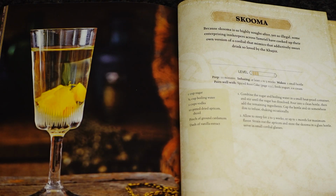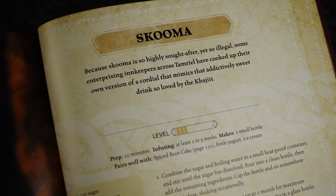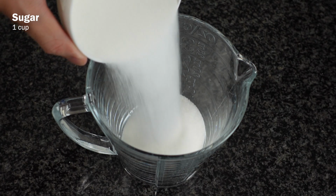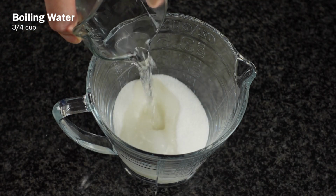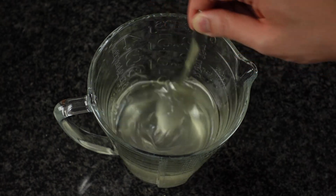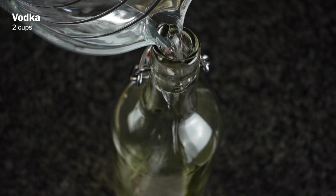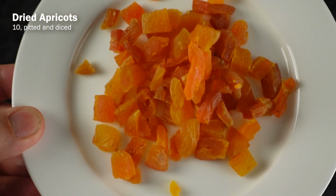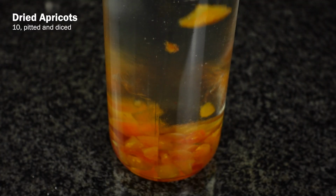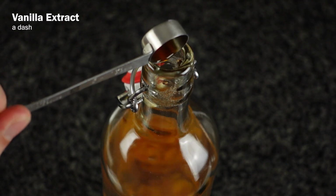According to the cookbook, innkeepers across Tamriel have their own version that mimics Skooma, and that's what we're going to make. We start off by mixing together 1 cup of sugar and 3/4 cups of boiling water in a heat-proof container. Stir it all together, and once the sugar is dissolved, pour the mixture into a clean bottle. Then add in 2 cups of vodka, 10 pitted dried apricots that are diced up into small pieces, a pinch of ground cardamom, and a dash of vanilla extract.